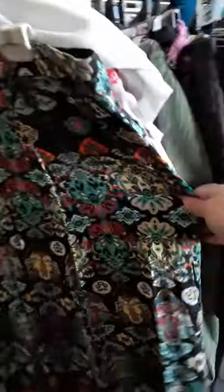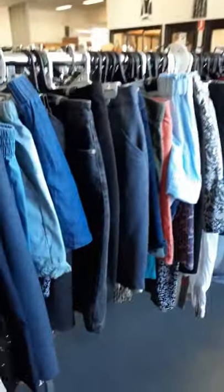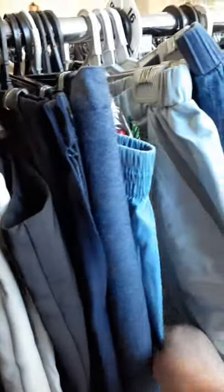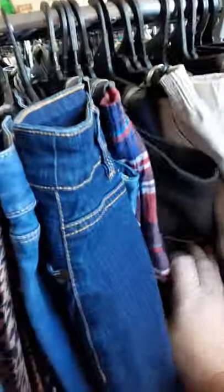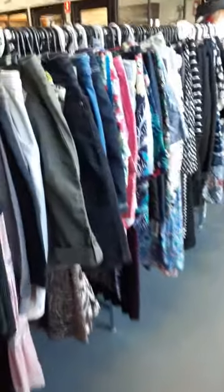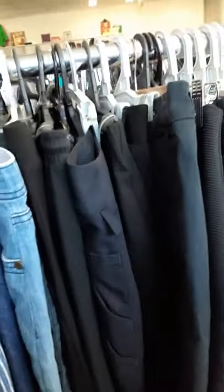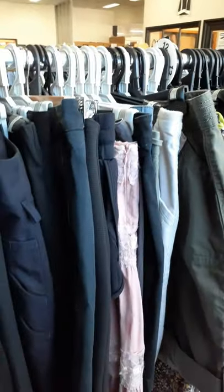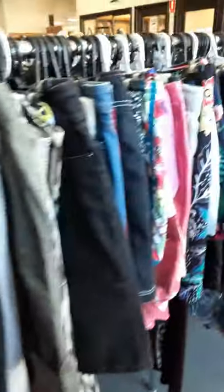Okay, skirt section. I would almost die if I found a beautiful worn skirt, but I haven't had any luck so far. I found a tartan kilt in here once that was way too small and way too expensive.